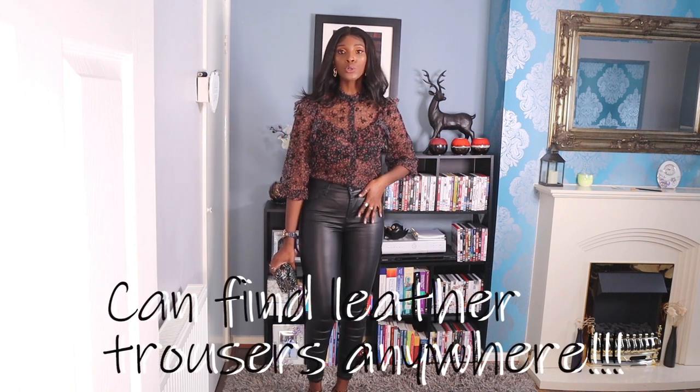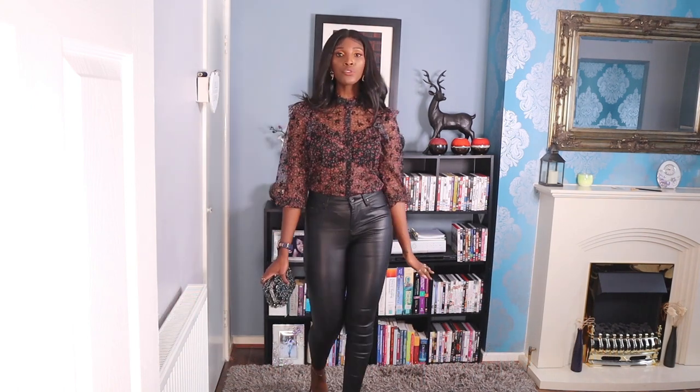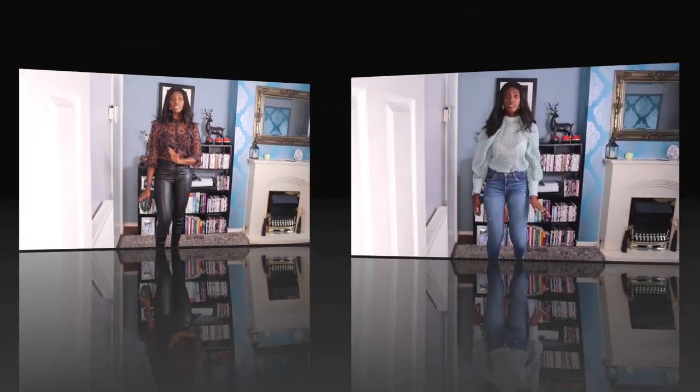The trousers, to be fair, I cannot remember how much they were, because I bought them about 3 months ago. So if you want to have a look, if they're still selling these trousers, feel free. We are moving on to the fourth outfit now.